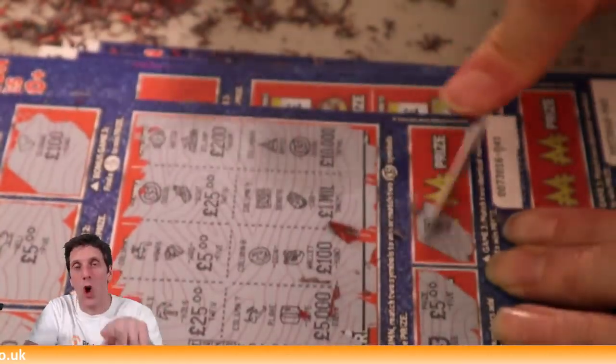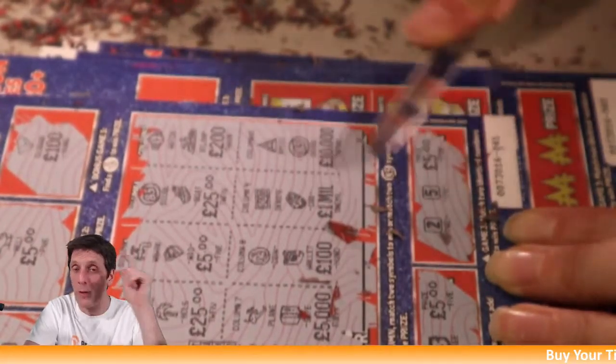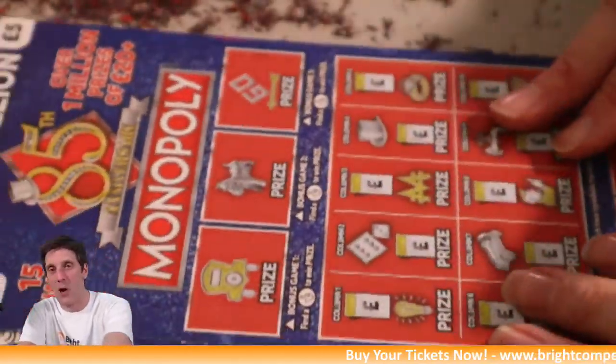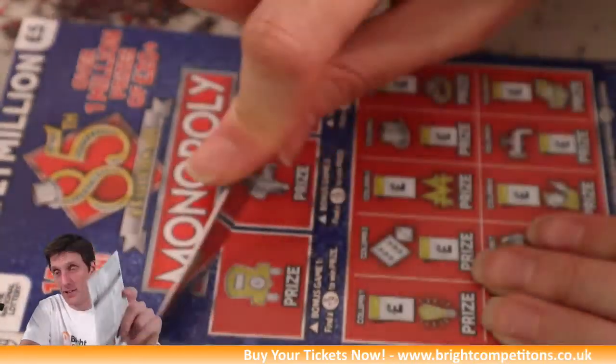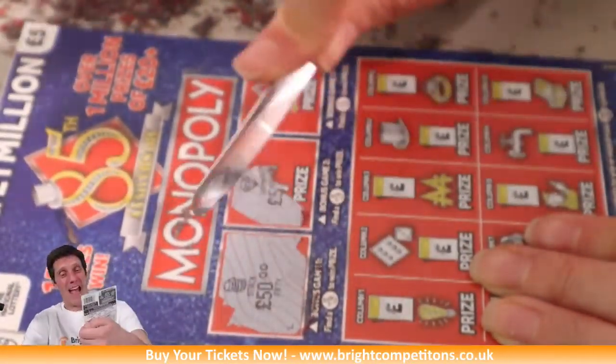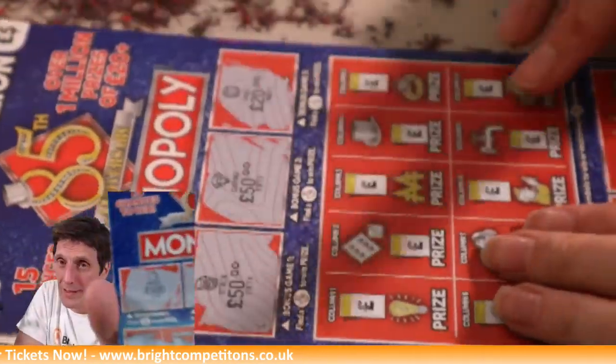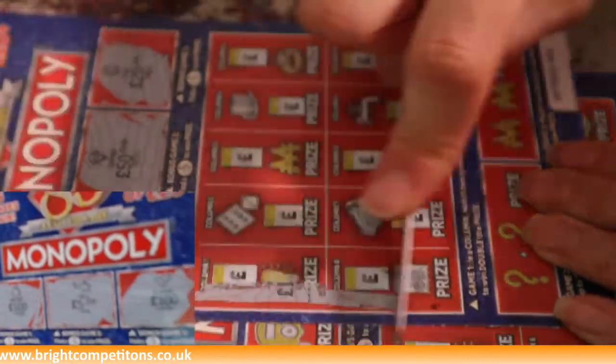Now bearing in mind, not last weekend, but the weekend before, we did 185 quid, and the weekend before that we did 185 quid. So right now we've hit that total with 18 cards to go. It's going to be a good one tonight. Somebody's going to win a lot of money.